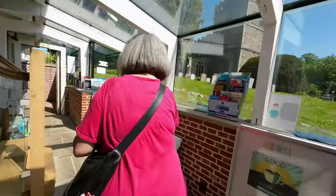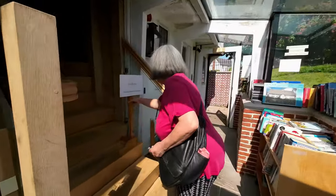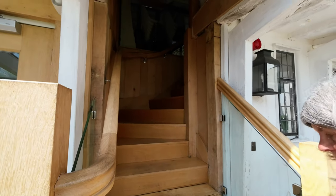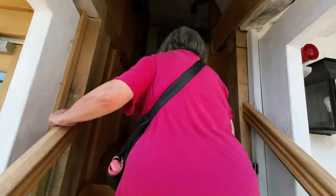Oh, that's very kind. Thank you. Oh, isn't it lovely in the sun here? Oh, it is, that is so nice. And this is the upper floor of Finchingfield Guild Hall.